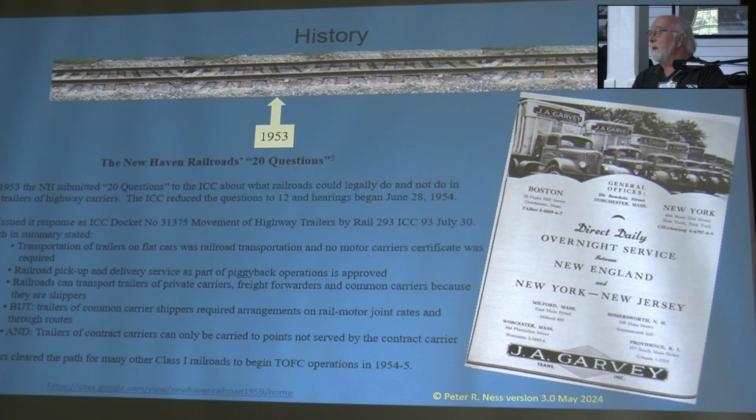What rights and what privileges does the trailer owner have? What are they responsible for in preparation for loading the trailer? Who owns the cargo? Who's responsible for the cargo while it's in transit on the railroad? Is it the motor carrier or the freight forwarder, or is it the shipper who's actually using this whole process? There are a lot of complex questions to be resolved at this time for this new service.